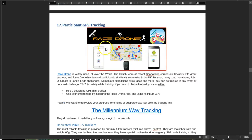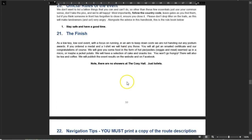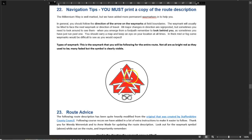Race Drone, which is our tracking solution. You can either use that by having your mobile phone act as the tracking device by installing our app, or you can also hire a little tracking device like this which you can pick up from us on the day and give back afterwards.